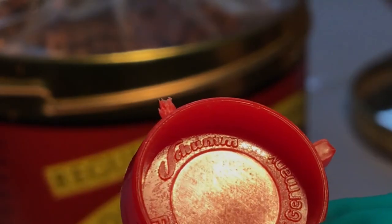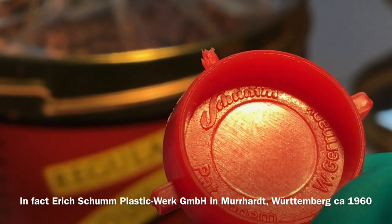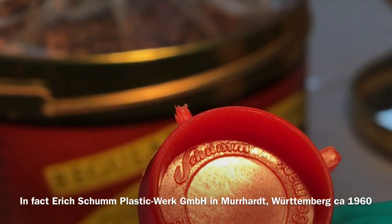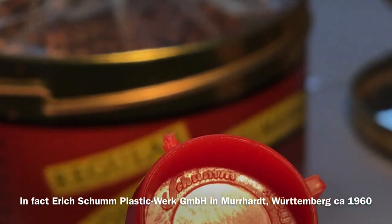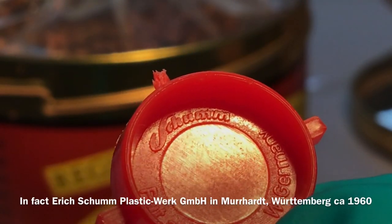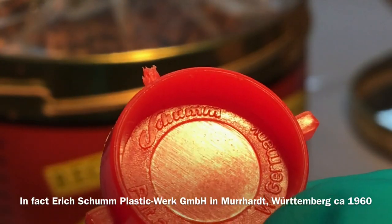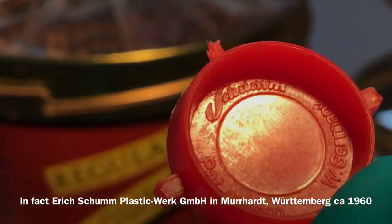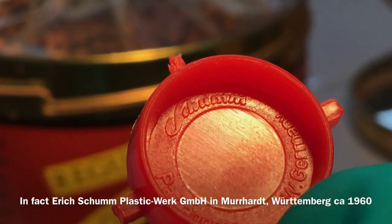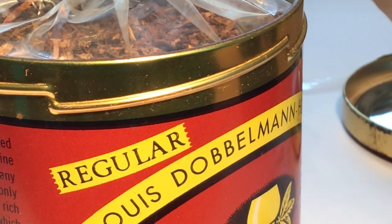West Germany. The plot thickens. There's a patent number. So this seal was made after the war, definitely, in West Germany. And Schlumm was probably a packaging company that made this seal. That confirms this is probably from 1960 or 61, something like that. I think that confirms now what we were saying, that this must be from the 1960s.